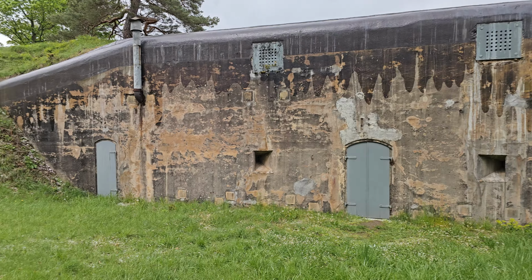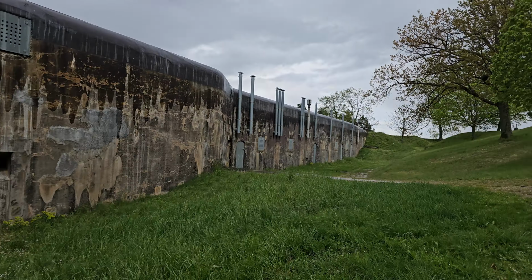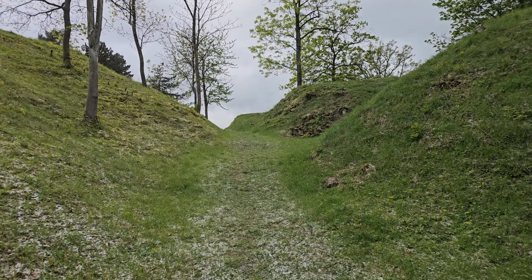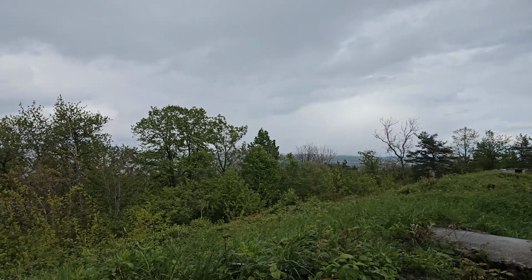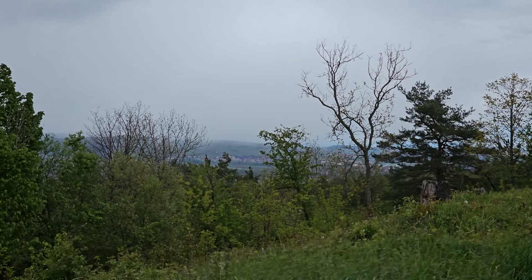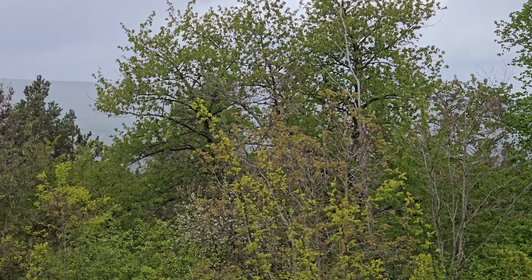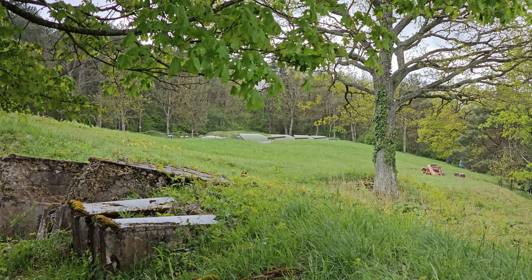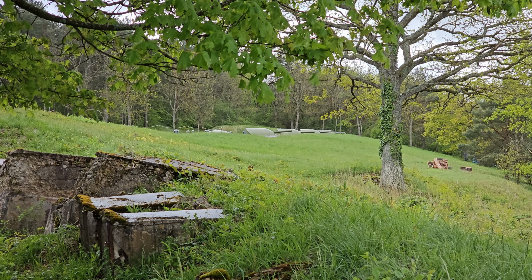Very hard to put together where this is compared to what we saw, because it was easily confused underground. I got turned around pretty quick. 100 years ago, it would have been a lot more clear, and none of these trees would have been in the way. It's really hard to tell, but this would have been a very excellent view of the surrounding area. You can kind of see through the trees, the hills that are kilometers away over there. And then down here, another line of the slightly hidden guns.